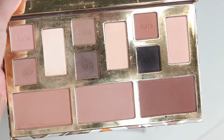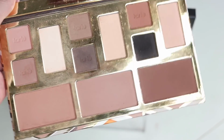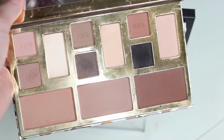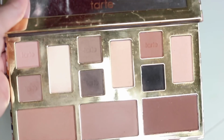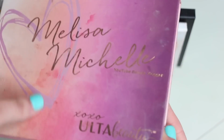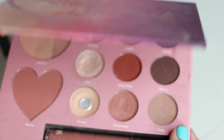Here's the Tarte Clay Play 2 palette. They actually discontinued this, which again drives me crazy because it stinks you guys can't get it. They have a new one. It's sort of similar. I love this black shade in here. This is like my go-to smoky eye palette. One of my favorites. I am so sad that this was limited edition.